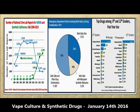Okay, so here are some facts that I thought would be good for you to see here. We have the number of national crime lab reports for MDMA and synthetic cathinones. So this is what the police are reporting that are found upon these cases. When they find people with these drugs or situations where these drugs are available, as you see, there's an increase of the synthetic drugs.